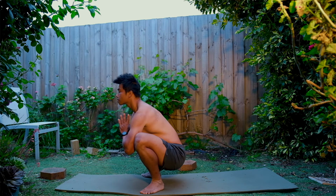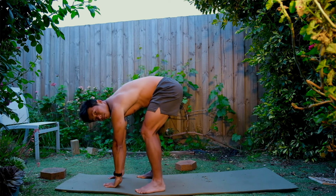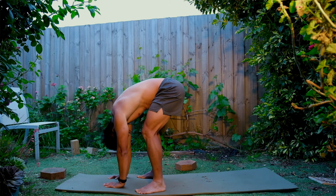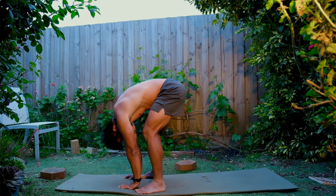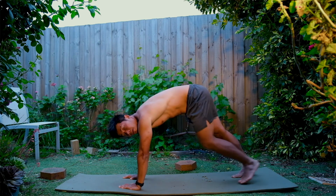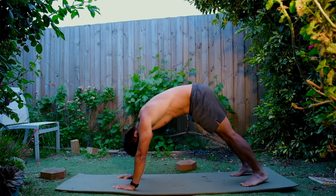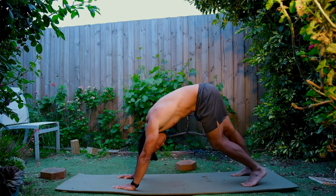Forward fold, ragdoll, as you lift the hips up, and you can absolutely keep your knees bent here. It does not need to be perfectly straight. Let your head dangle, and we'll step back to downward facing dog. Palms shoulder width distance apart, feet hip width distance apart. Get a great big stretch here through your legs, through your spine.